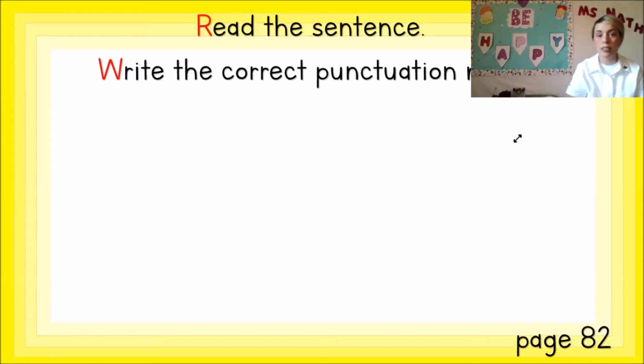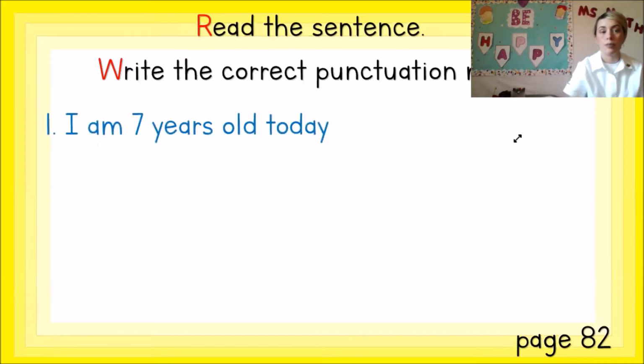Now let's practice. On page 82, we are going to read the sentence and write the correct punctuation mark. Our first sentence says, I am 7 years old today. What punctuation mark should we use? What do you think, Sophia? A period, a question mark, or an exclamation point? Let's check. This is a period. The sentence is just telling that this person is 7 years old today.